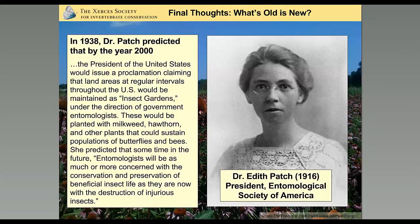These would be planted with milkweed, hawthorn, and other plants that could sustain populations of bees and butterflies, and she predicted that at some point in the future, entomologists will be as much or more concerned with the conservation and preservation of beneficial insect life as they are now with the destruction of injurious insects.